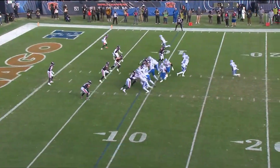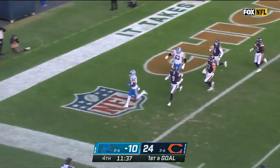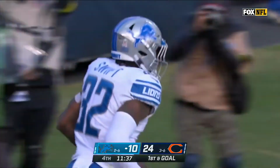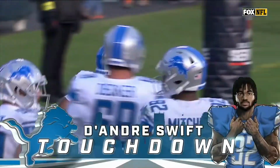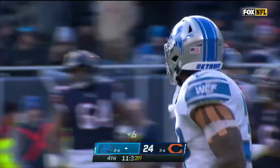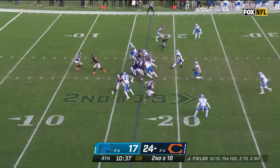For the Lions, down to 4 receivers now, and on 1st down and goal, they hand it to Swift, and Swift will coast into the end zone for a Detroit touchdown. Untouched for 6 from 9 yards out, and the Lions vault right back into this ball game. Just crushed their defense the last drive.